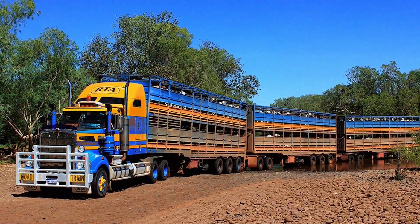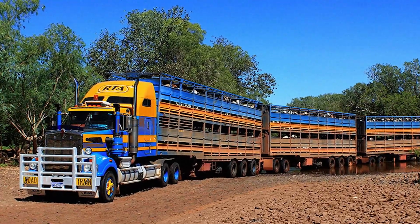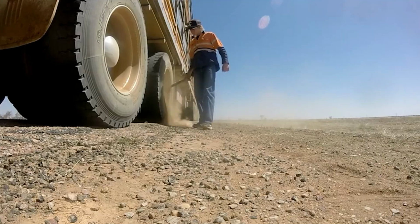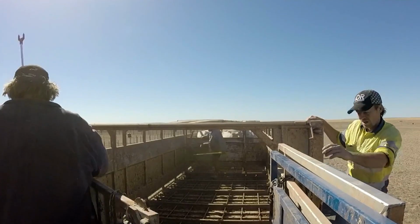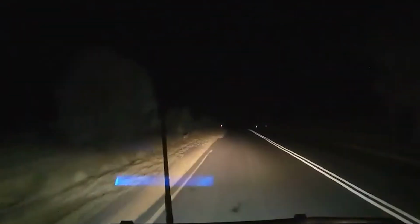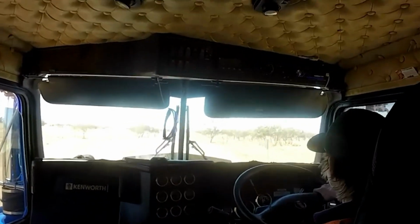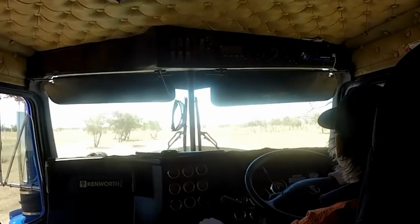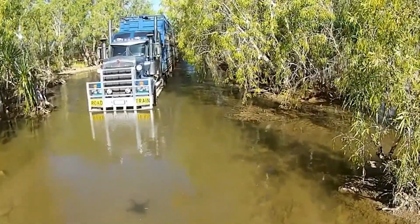Despite their benefits, road trains come with their own set of challenges. Breakdowns in remote areas can leave drivers stranded for days, waiting for specialized repair teams to arrive. Wildlife collisions are another significant hazard, with animals often darting onto highways unexpectedly. Drivers must remain vigilant at all times, knowing that even a slight lapse in concentration could have catastrophic consequences.